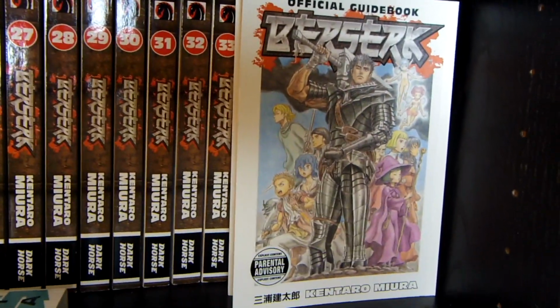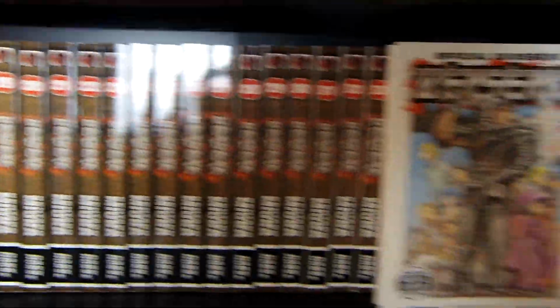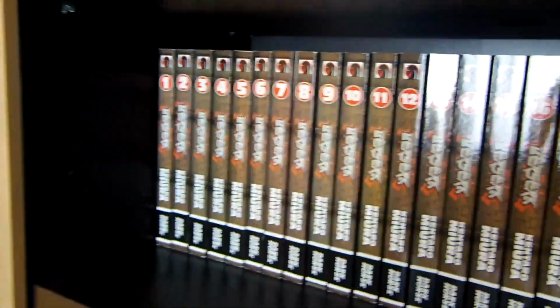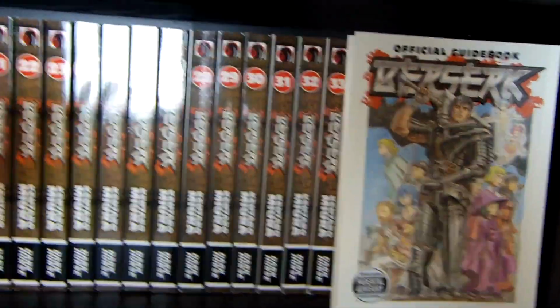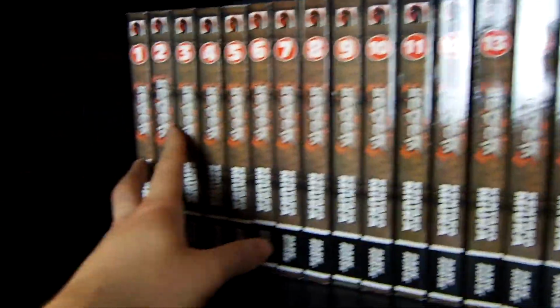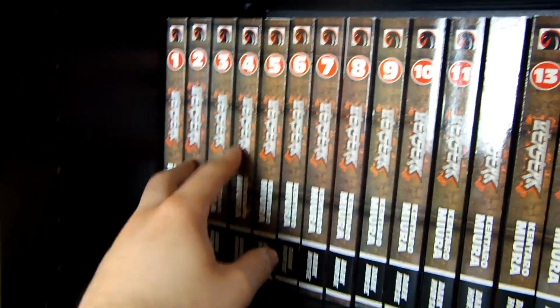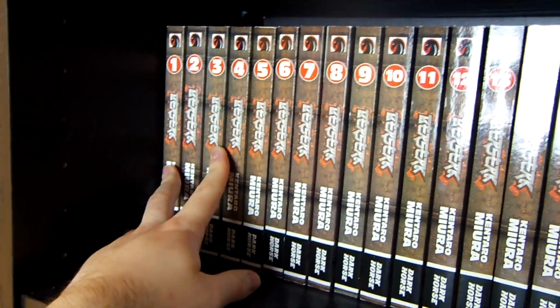Then I have the official Berserk guidebook. So I like to keep these on display and have a nice little complete Berserk shelf. And I know a lot of you love the omnibus versions, and I do as well. I think they look beautiful, but I'm not about to sell any manga to just go and buy the same manga.